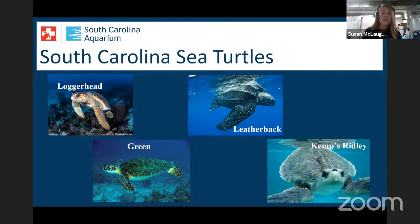If we ever find one that is injured, we actually try to treat it right there on the beach and release it immediately. Because it's such a large animal, it could be really stressful on them to try to transport them back to our hospital. So we have had them in the hospital before, but it's pretty uncommon. We usually don't see them here. But the other three kinds, the loggerheads, the greens, and the Kemp's Ridleys, we see in our hospital a lot. And you guys are going to get to meet each of those species up close today. Real live sea turtle patients. It's going to be a lot of fun.